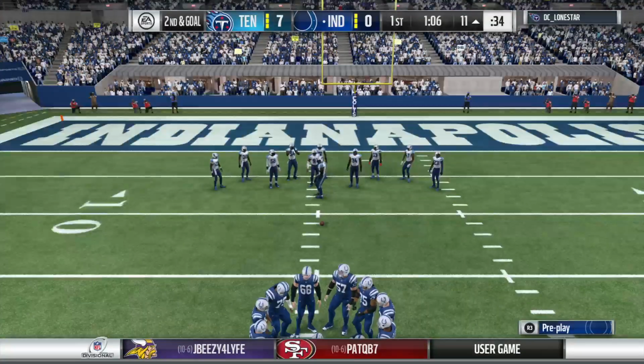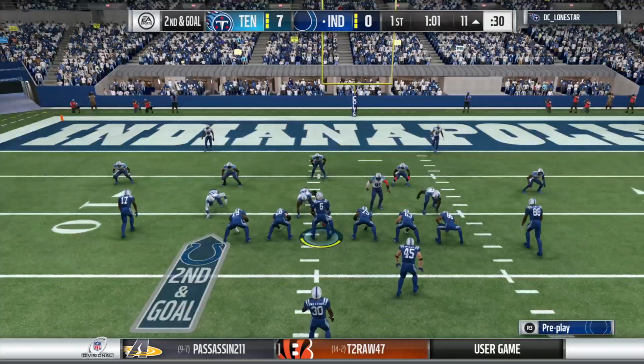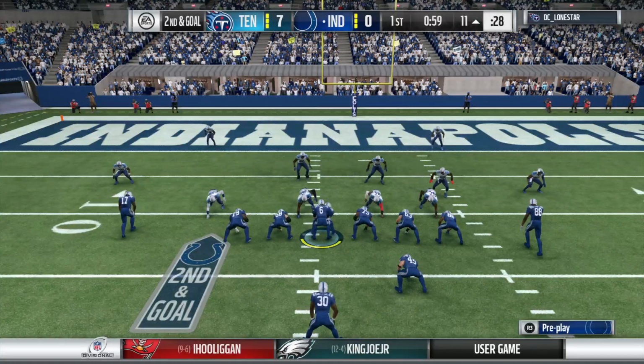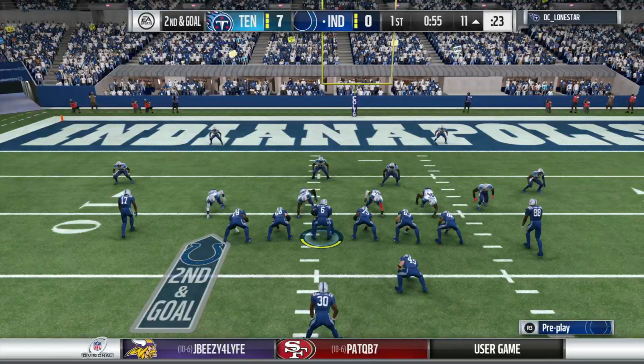And now they're looking for the big boys to get him in the end zone. Couldn't do it there. It'll be interesting to see. The offensive line has had to pass block a lot on this drive. Will they be able to revert and fire out and create some space in the run game?